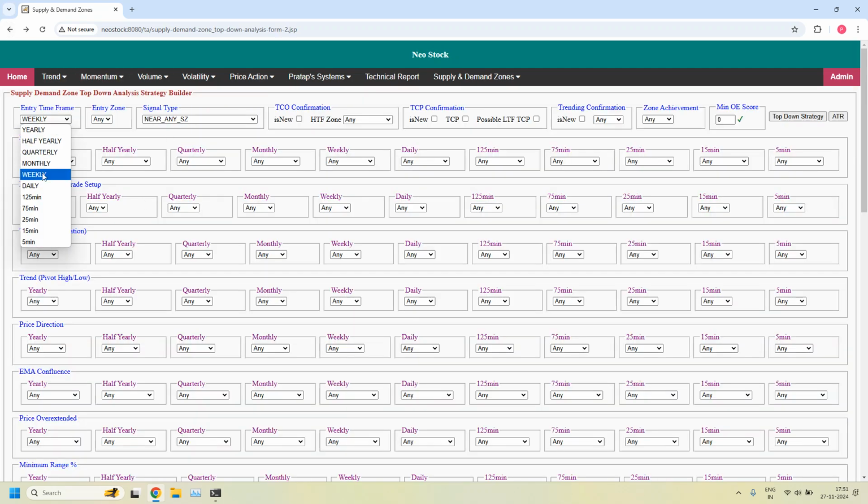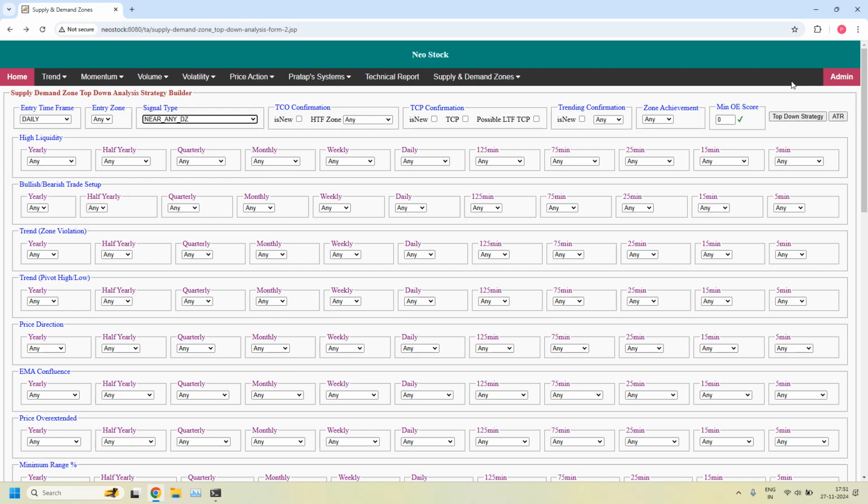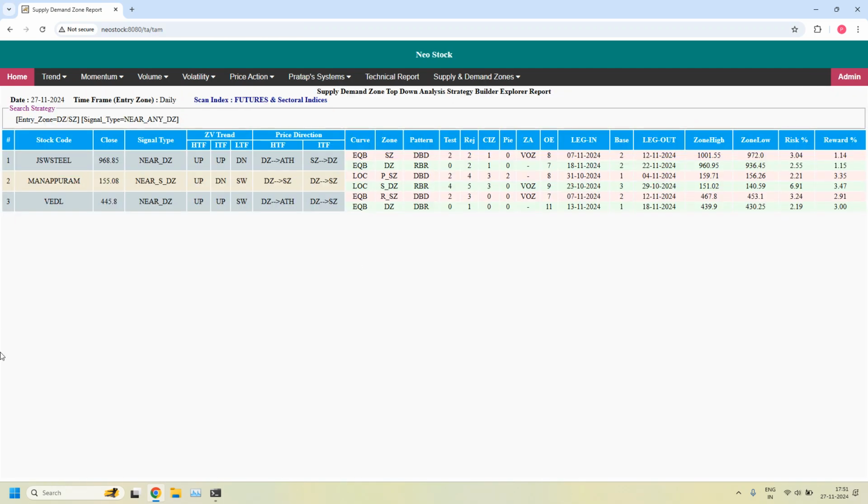Next time frame is daily. Entry time frame daily. Let us find the stocks near daily demand zone. We got 3 stocks. Are there any high liquidity daily demand zones? Yes. We got one high liquidity daily demand zone from this list, Manappuram.